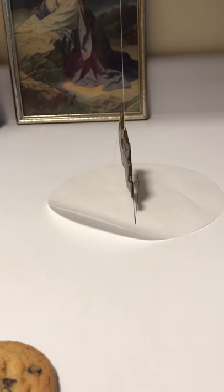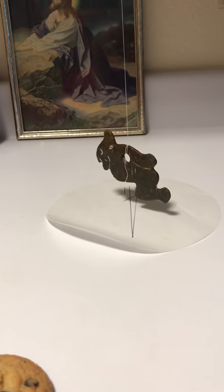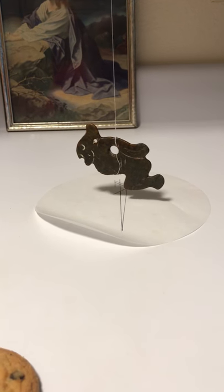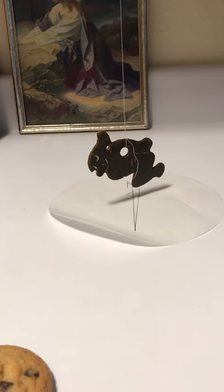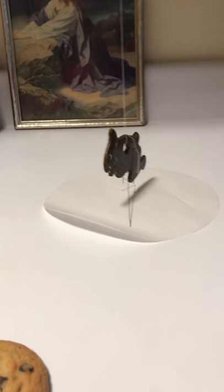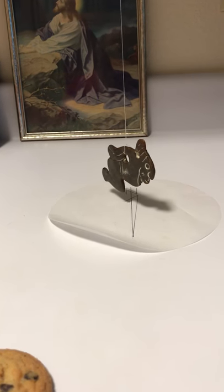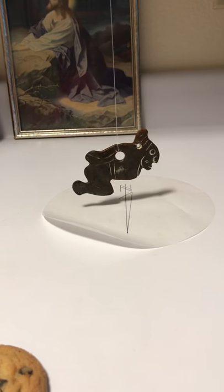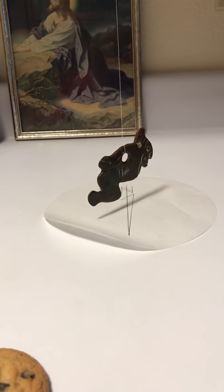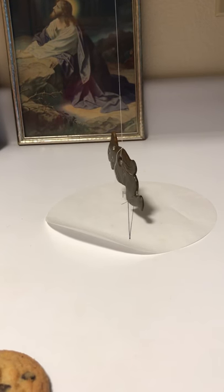So this is an idea that I had. I borrowed some nice thin thread. And this is a piece of Hongshan jade that I acquired some time ago, and it's of a woman giving birth. That's irrespective of the point. It's being used right now as a test of its magnetic properties as a compass.